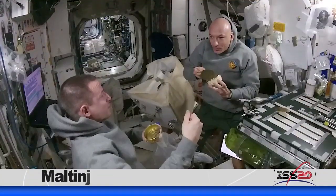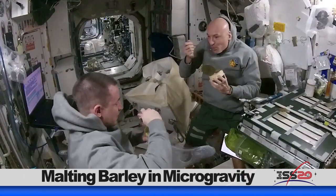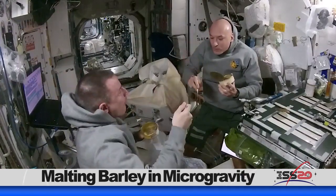The activity doesn't stop there. The resupply brings lots of groundbreaking science to keep the crew working hard. Nutrition on long-duration spaceflights will continue to be an important research focus.